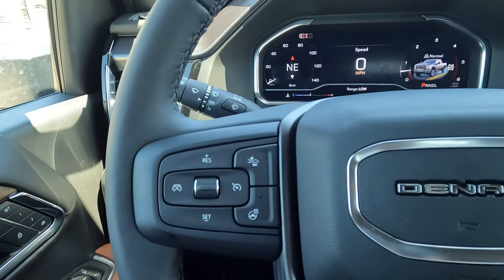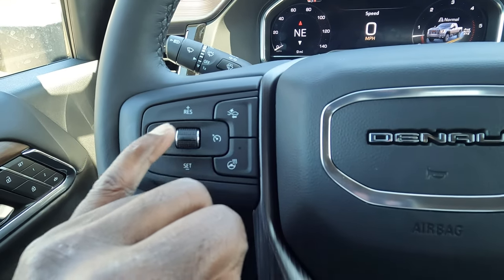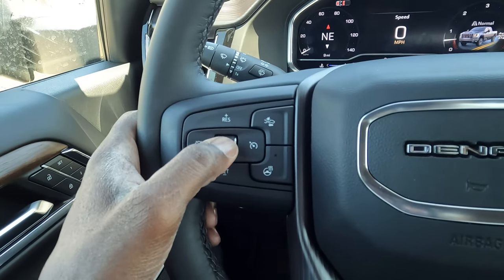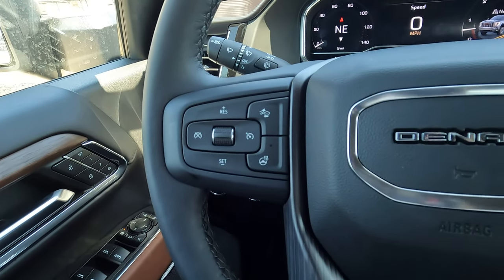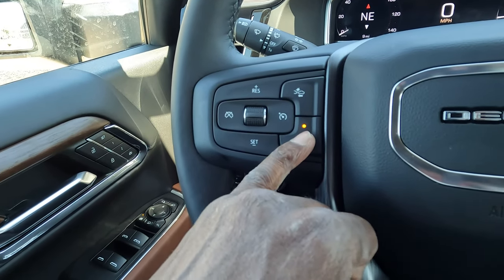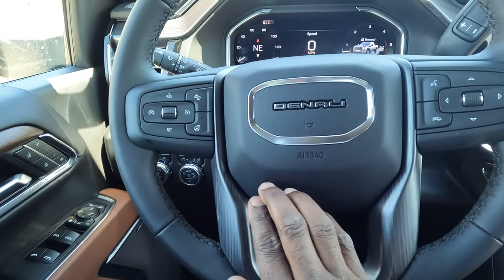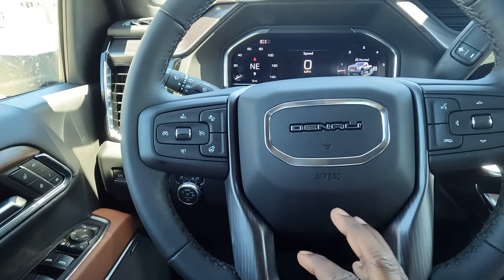On the spoke on the left side, you have your cruise control activation and deactivation, the little roller wheel here for setting your speed on your cruise control, your collision mitigation button, and the heated steering wheel also, which I don't need today. It's kind of warm out here. Here's your Denali emblem in the middle of your airbag, kind of leathery look. Plastic, but not hard plastic, kind of soft plastic.